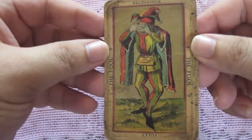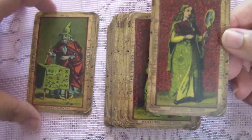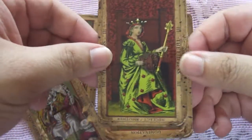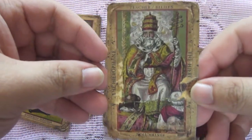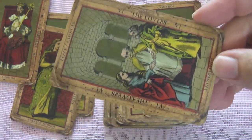So this is the Fool. Magician. Wow. I think this would be a great deck to do large spreads. The High Priestess. Empress. Oh, the Emperor. Wow, I love it. I really love the borders. They're like old burnt papers.